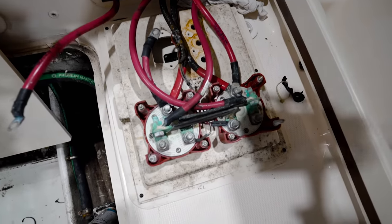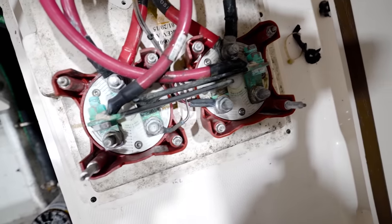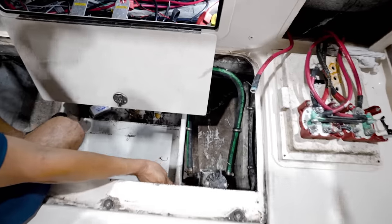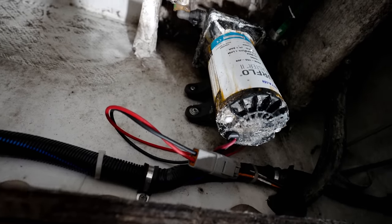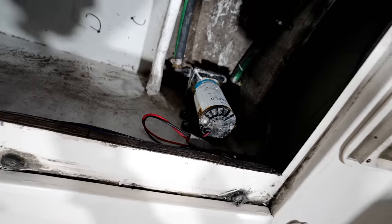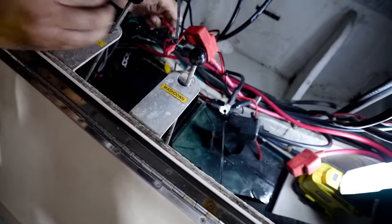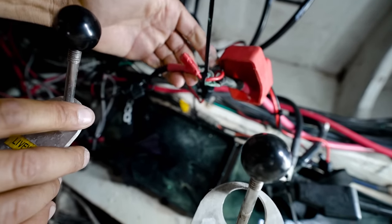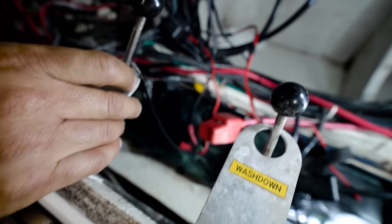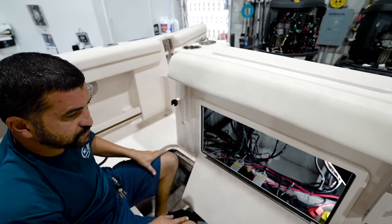But look at all the green. Is that from the saltwater already? You can see even the pump where it took the saltwater, look at the erosion on the pump already. You can see on the positive terminals here, everything is green already. You can see corrosion. Yeah. That's from going under. So all that stuff back here has to go.